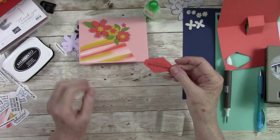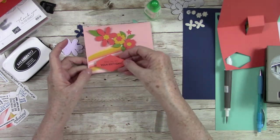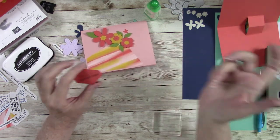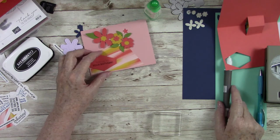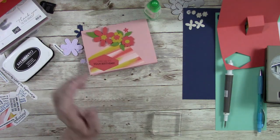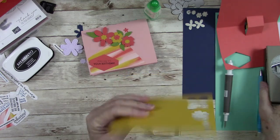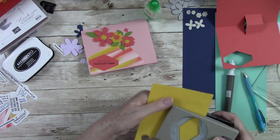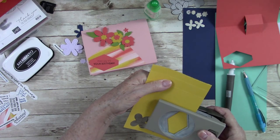So, the other thing, if you wanted to frame this, so say, for example, you really wanted this to pop, we could actually do this in a different color. We could do the curry. So I have a piece of the curry right here, and I'm going to show you just how simple it would be to cut out one of these.